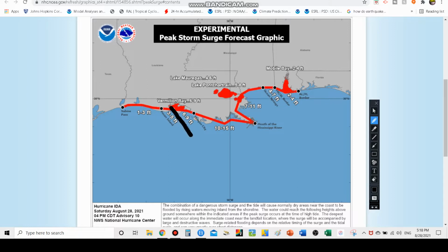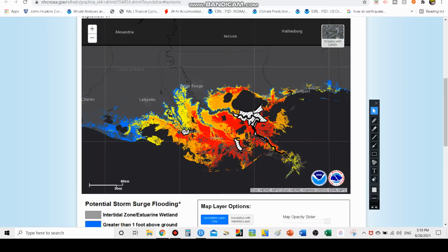All right, Intracoastal City to Morgan City, 6 to 9 feet of surge. Remember, the landfall forecast point I think is pretty much around Morgan City. Right, it's between Morgan City and Houma, pretty much right in here. All right, and this is west of the circulation. So from Pecan Island to Intracoastal City, 3 to 5 feet, and even down to the Texas-Louisiana border, still 1 to 3 feet of surge. All right, and of course that could still be dangerous.